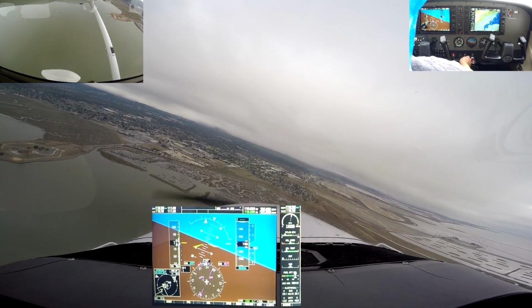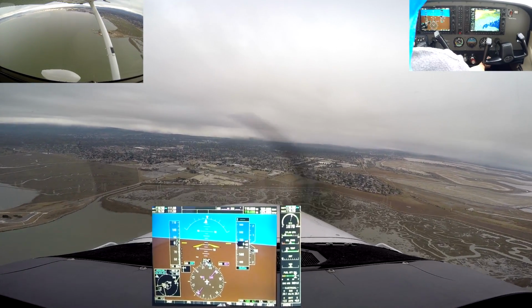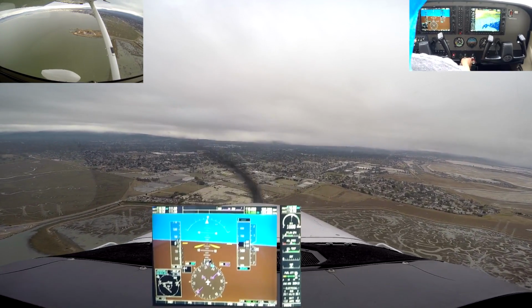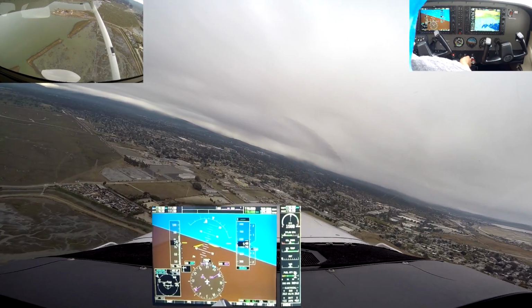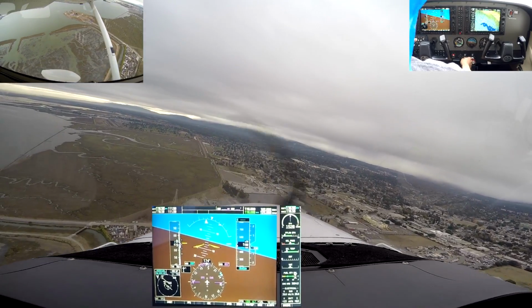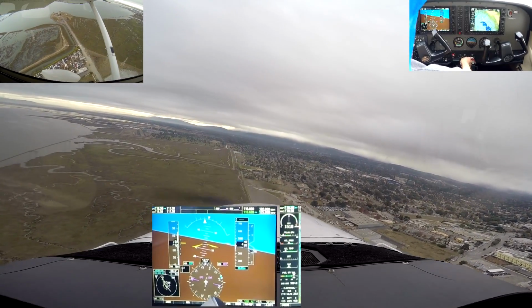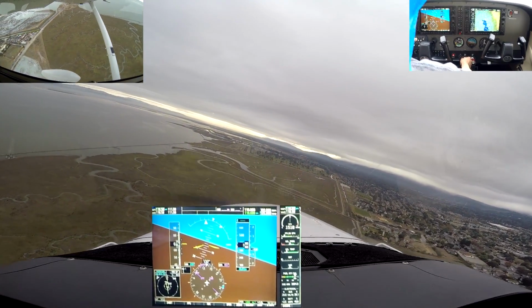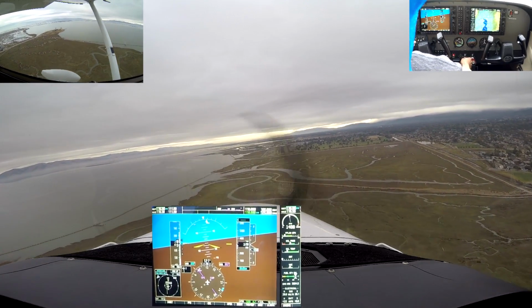Tango Alpha, number 2, follow Cessna left base, runway 13, clear for the option. Number 2, runway 13, clear for the option. We're at 81, so I'm gonna drop my flaps. So I'll drop the rest. And we look high, so I'm gonna slightly remove a little bit of power. And I turned too early on that one. And I turned too late. Okay, we're sinking. I'm going to remove a little bit more power.